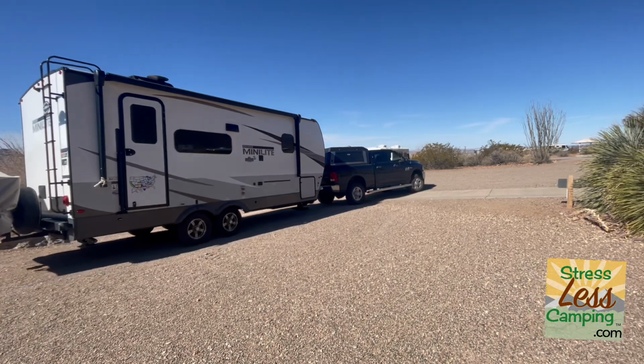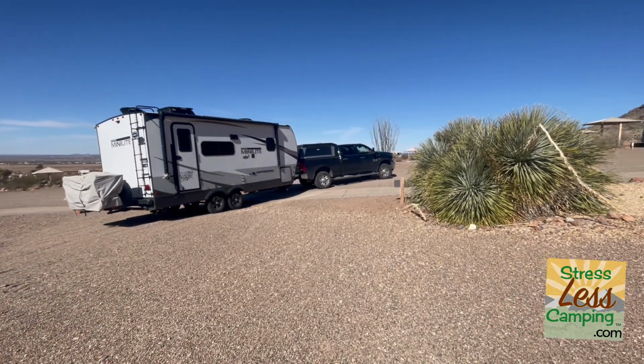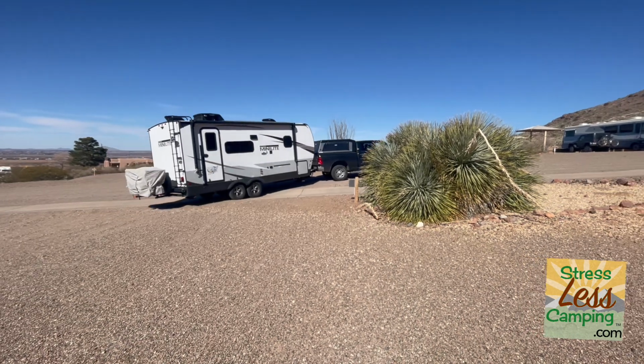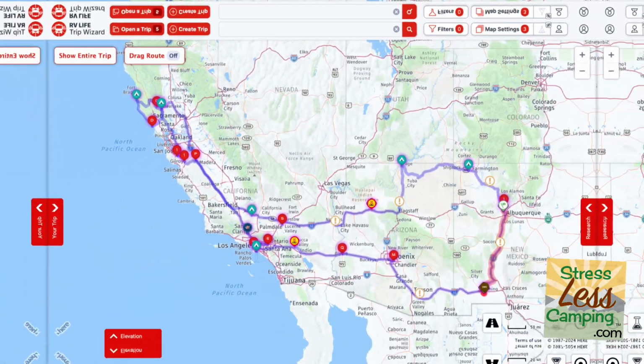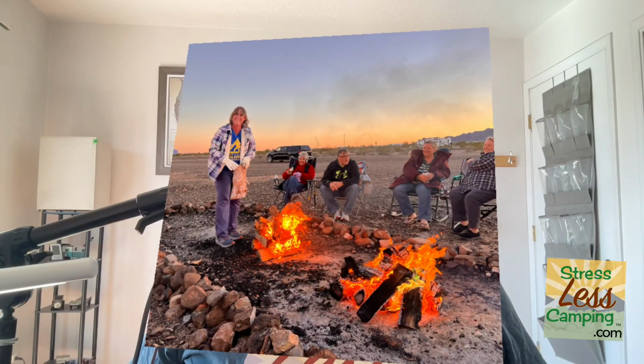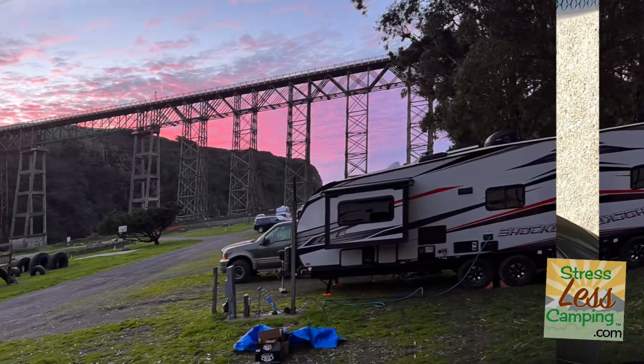And at the same time, we got the B&W Continuum weight distribution hitch. And then we embarked on a journey. Our home base is in New Mexico, and we went all the way to Northern California. We visited Quartzsite. We just camped on the coast. We traveled through the desert.